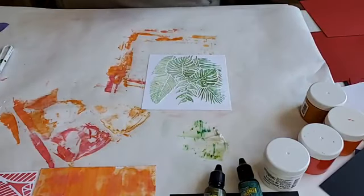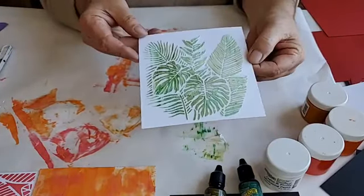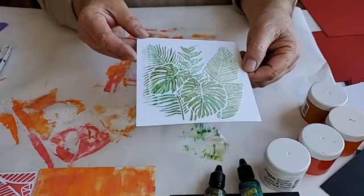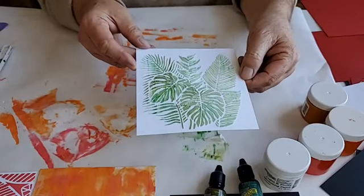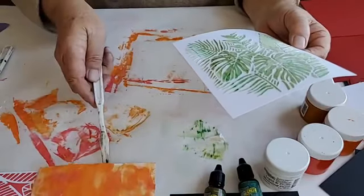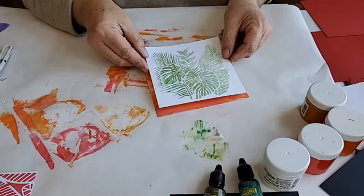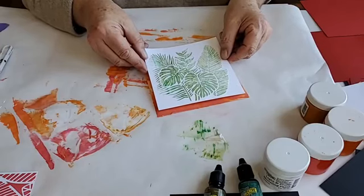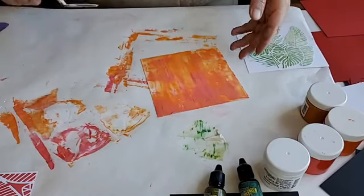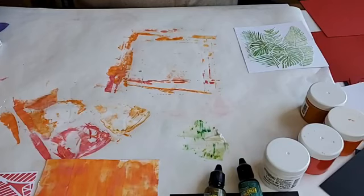So I'll lift that up and look how pretty that is. We have that beautiful pastel look. And just looking at that really raises my happiness level because it looks like tropical leaves. And if we put this on a background, say we'll just use this one that we just created. If we matted it onto this, look how stunning that is. Isn't that beautiful? And when you give a card like this, it shows that you use your skill and your artistic abilities to create something that's really, really beautiful.